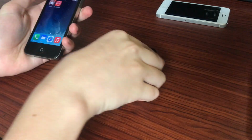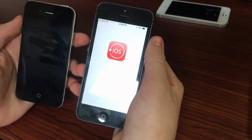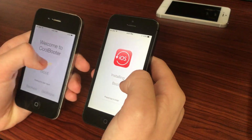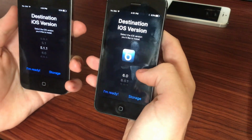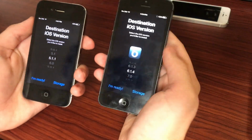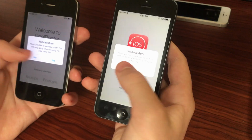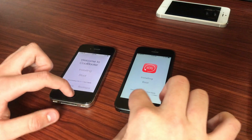Alright, I've got CoolBooter on both devices, although it's an older version on the 4, since on the newest version they've for some reason deleted the option to run iOS 5 as a dual boot OS for seemingly no reason. So we're going to select 5.1.1 on the 4, because I like having the best app compatibility with each version while still keeping the speed, and 6.1.4 on the 5. No custom boot logos, no verbose boot, and yes, jailbreak. I'm actually going to stop this right now.